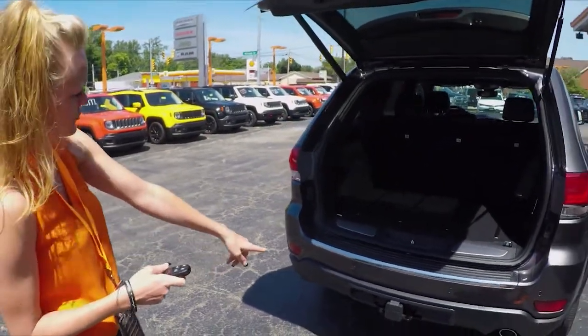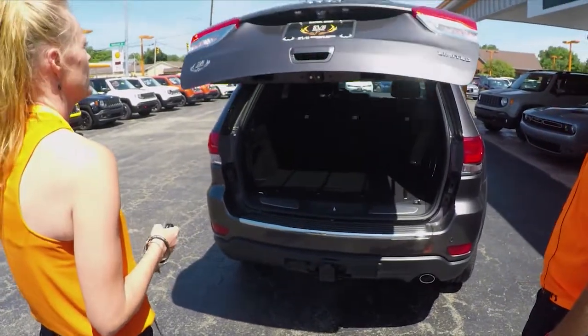Mm-hmm. And that's nice. It's got the trailer plug, the hitch and stuff already on it.